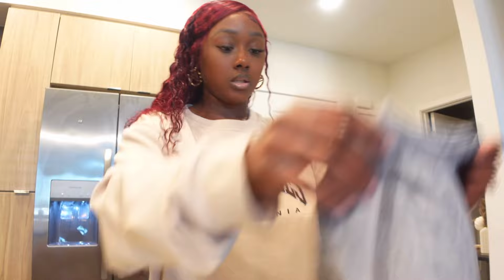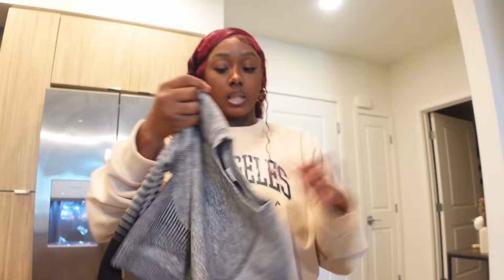Oh, okay. I was about to say, what is this? Okay, so these are some more shirts, y'all. It's this little cropped workout set. So look at this, how freaking cute, y'all. And y'all know I do not be in the gym, but I love loungewear. Like, I love something cute to throw on, take my baby to school, go grocery shopping.